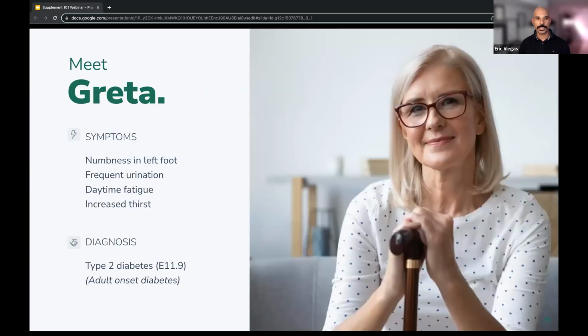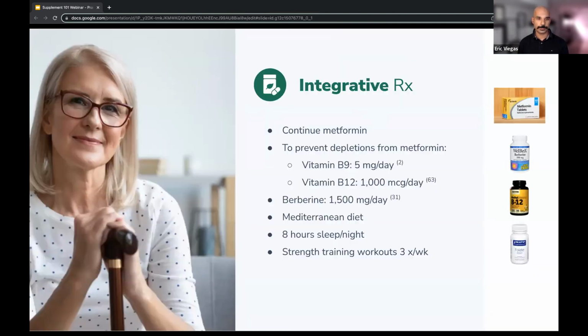So our first case is Greta. Our first and only case is Greta. Greta's coming into your practice with symptoms of numbness in her left foot, frequent urination, daytime fatigue, and increased thirst. She has been diagnosed with type 2 diabetes, and she is medicated on metformin. So what would Greta's integrative prescription look like?